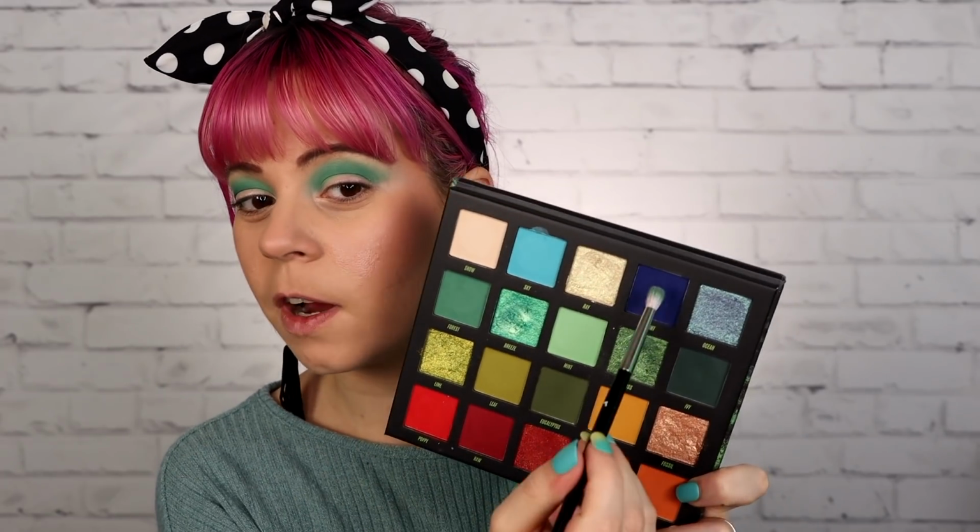So next we're gonna take the shade called Twilight, which, like I said before, I did use in my first look, and I'm just gonna put that in the outer corner of my eye. This is not gonna go really in my crease at all, except for just in the outer V.